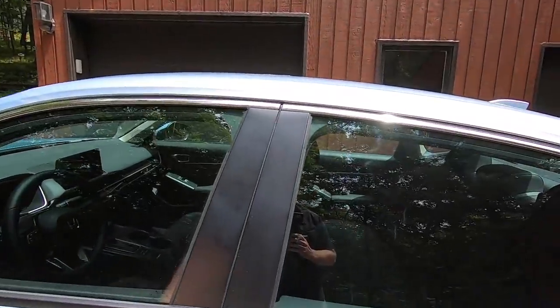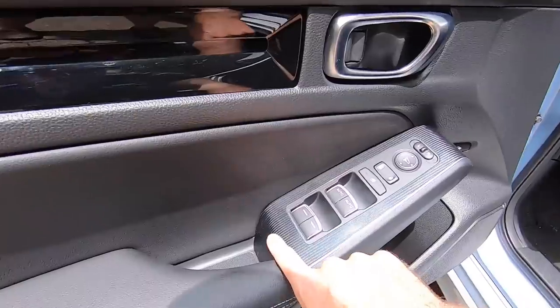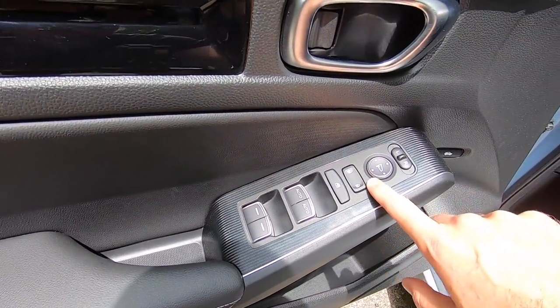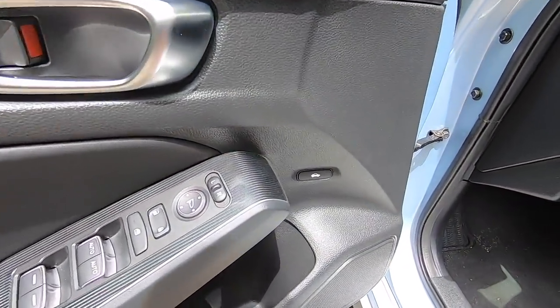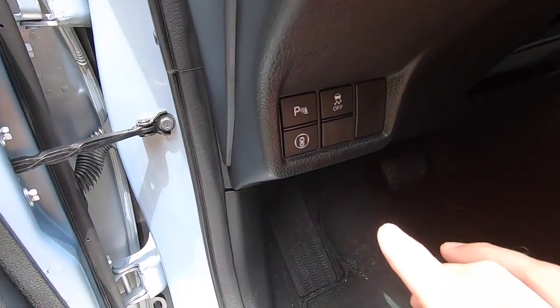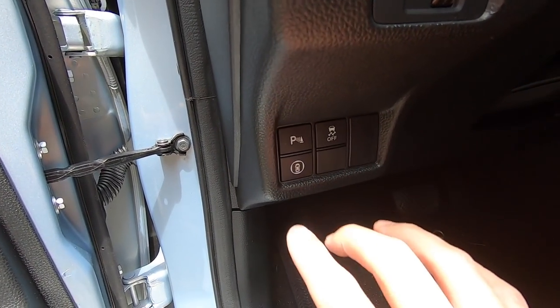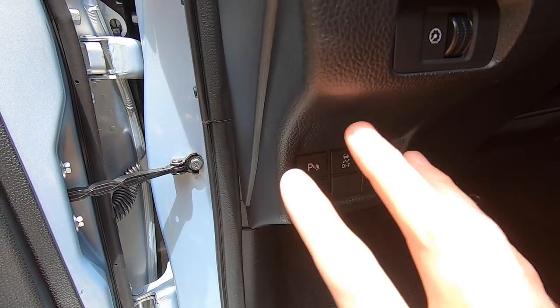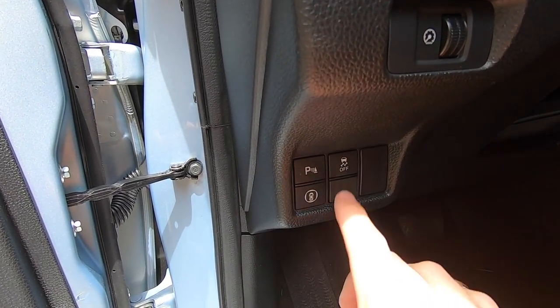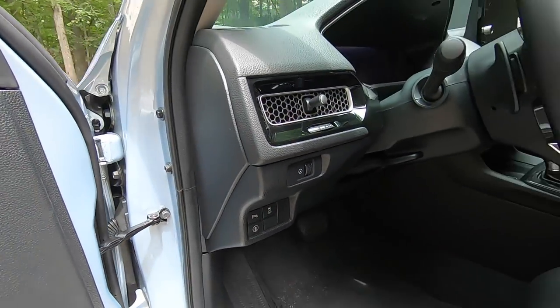But moving to the front, there's your door. It's a nice little trim piece here. You get power windows, power locks, all those things. No surprise there. Here's your trunk opener. Easy spot for it. This is some Honda Sensing stuff here. This is kind of like the 360 surround button to give you a better sense of what the computers see around the car. Stability control on and off, parking assist, stuff like that.